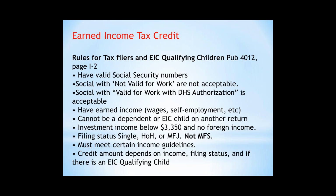If you're looking to see if somebody's eligible for the earned income tax credit, first you have to understand that they have to have Social Security numbers. So they can't use a Social Security number that's not valid for work. This only comes into play for people that are applying for citizenship, and we don't see a whole lot of that at our tax sites.